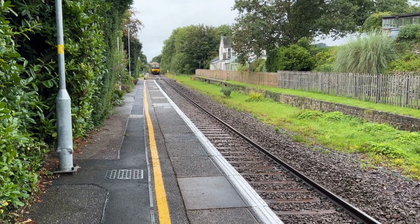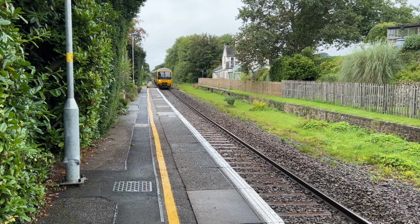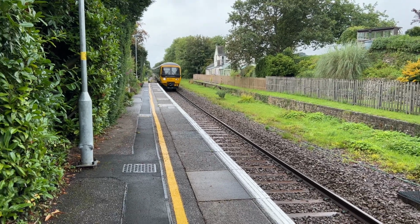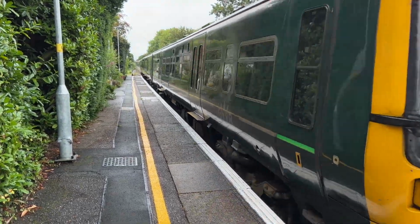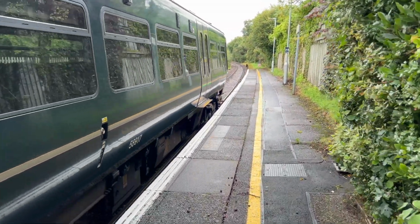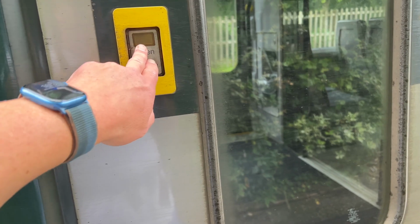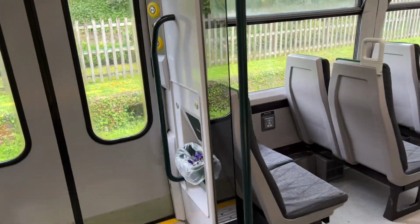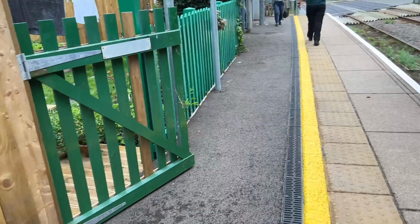So this is the first train we started with today, and I think it's also the one we got from Portsmouth Arms to Umberleigh, was it? Whichever it was anyway. So again, 165102 for Exeter Central. Let's get on it. Chapelton, tick. Right, back to Eggesford, that's it for now, for today. Alright, cheers.